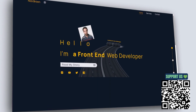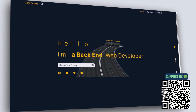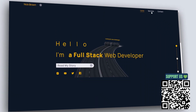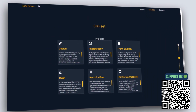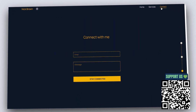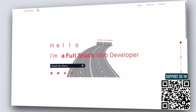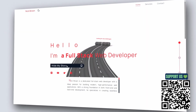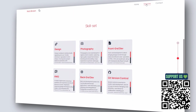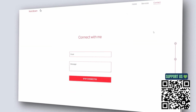If you are a web developer, having a portfolio is not just a plus, it is necessary. It's your digital resume, the place where you showcase your skills, projects, and experience. Whether you're applying for jobs, freelancing, or just building your online presence, a well-crafted portfolio helps you make a strong first impression. That's why in this video, we're going to build a modern, interactive portfolio that looks professional, polished, and super smooth across all devices.